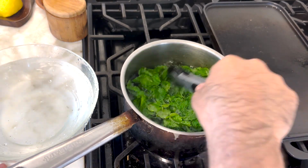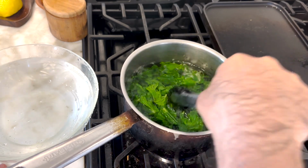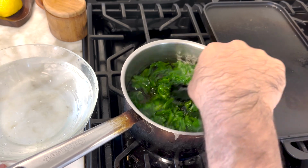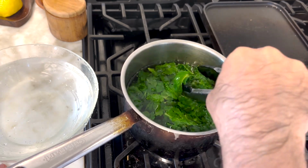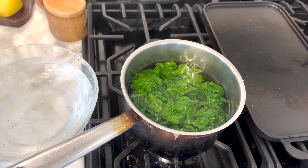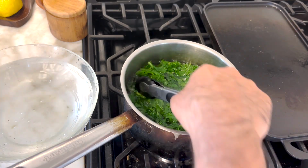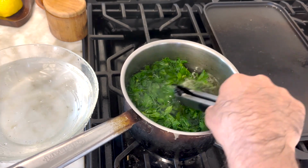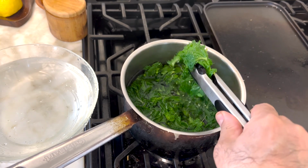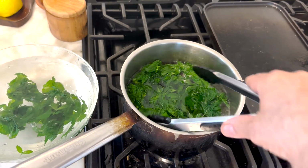So just give these a little blanch. That ought to be good. I'm not really counting or timing. What was that, 20? 20 seconds, we'll give it a little more. This is called blanch and shock. And mainly what it does for your green vegetables is it sets the chlorophyll. So you should be able to keep a nice bright green color to them.